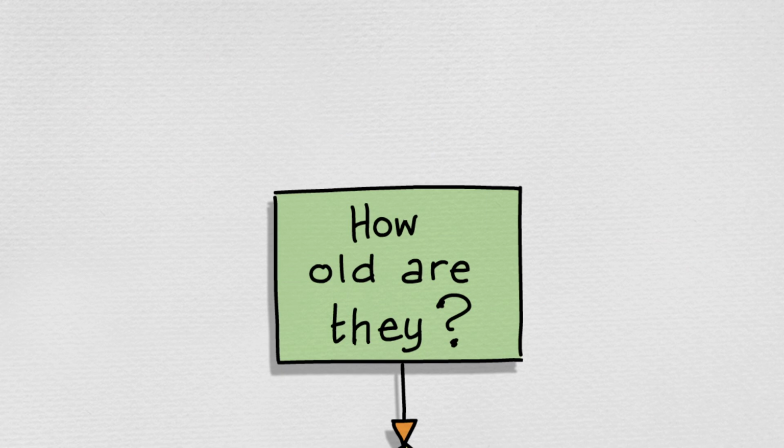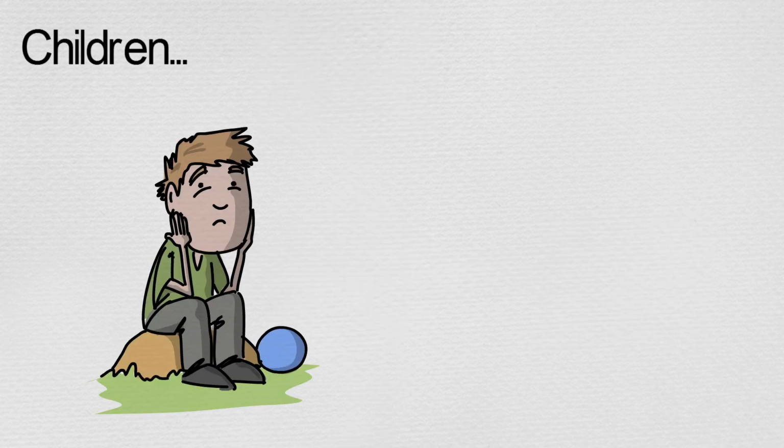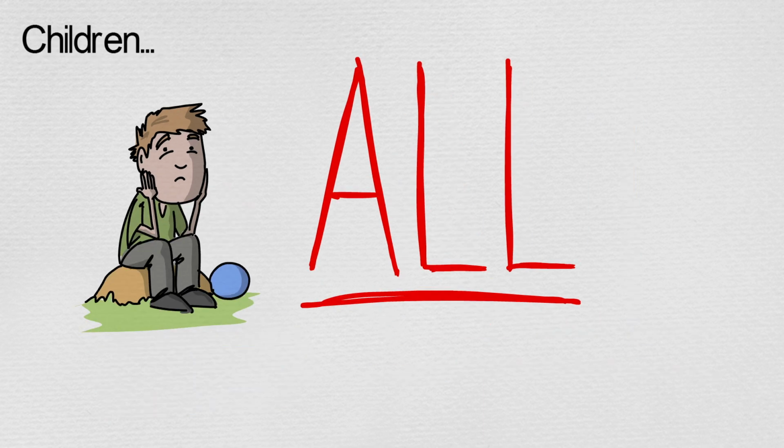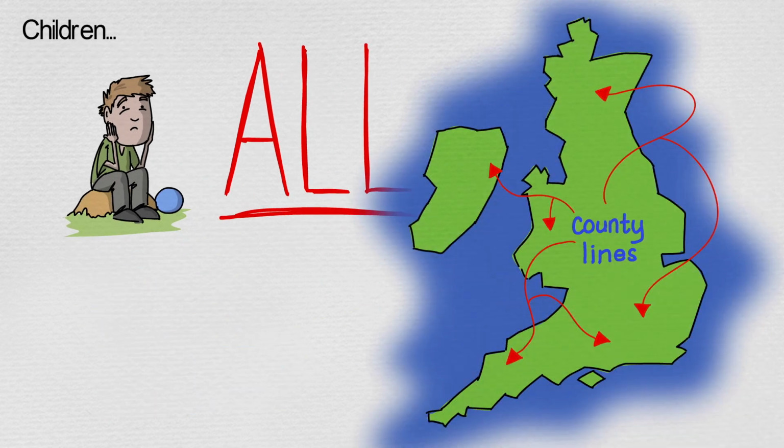Question: how old are they? If they're less than 18 years old, they will be classed as a child, and that affects how they will be dealt with. If they are a child, an NRM must be completed for all children that are suspected to be a victim of trafficking, whether they make a disclosure or not. This includes when they are believed to be exploited through criminality such as county lines. They'll be supported by the local authority.